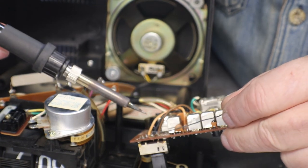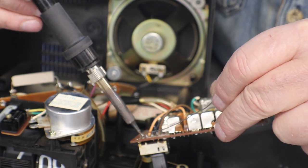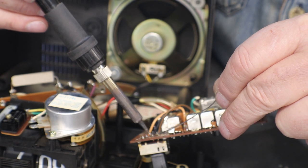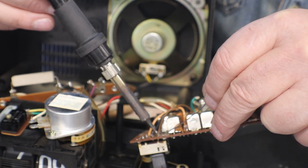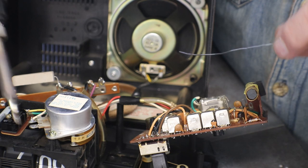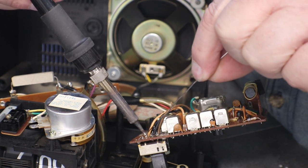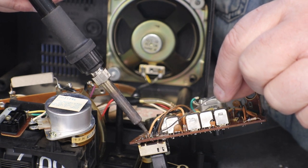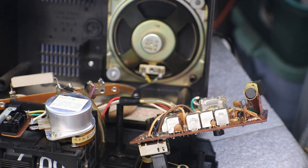And then freshen these up a bit. I know we won't know for sure if it works. We won't know for sure if it was the caps or if it was resoldering our switch, but the caps is something that you should do on these older radios. Electrolytic capacitors dry out.